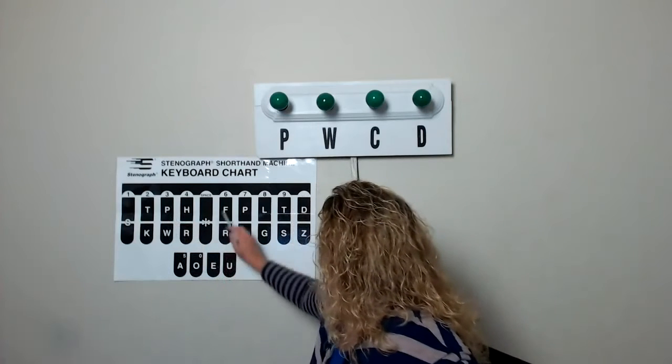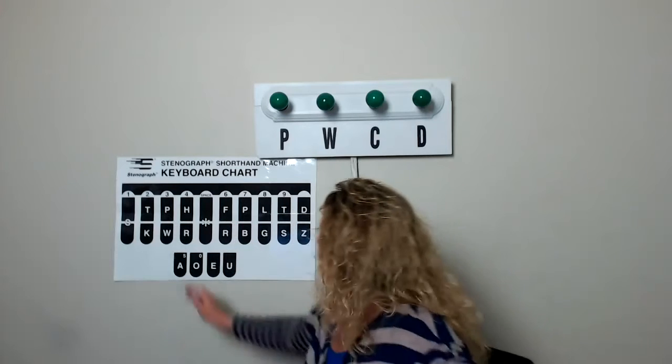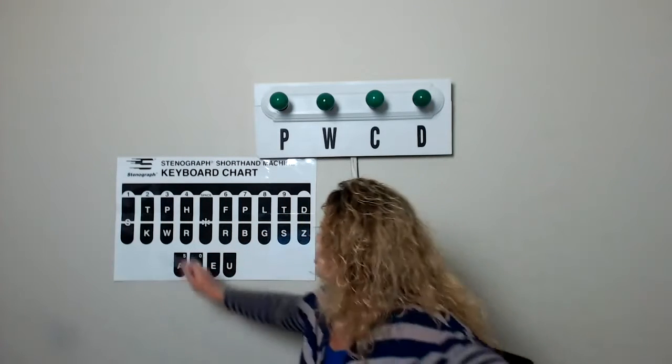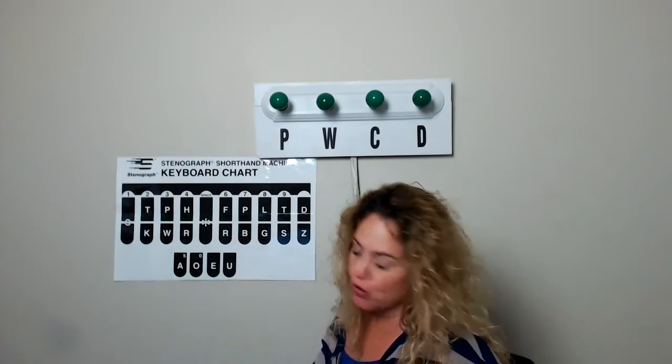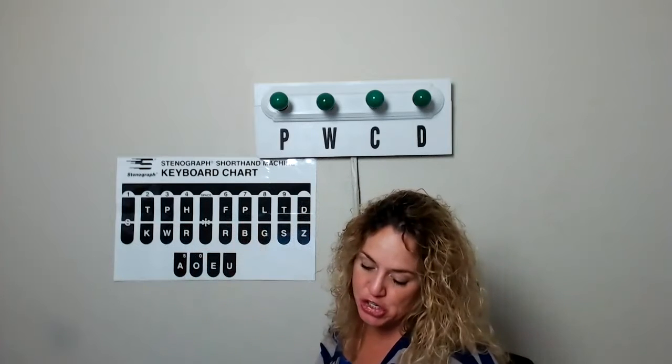P long O-C-H, poach. Roach, R long O-C-H. Touch, T-U-C-H. Brooch, B-R long O-C-H.